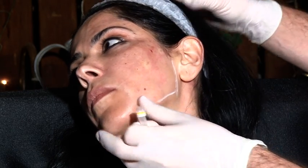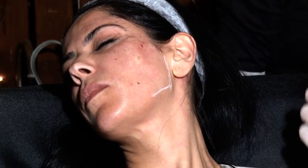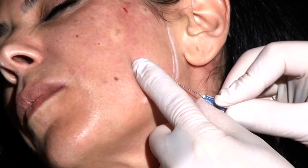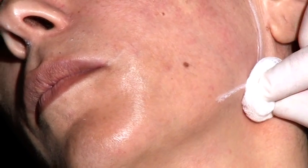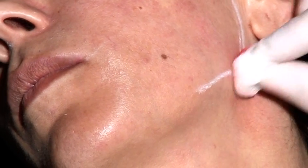So I'll start at the mandibular angle. And one, two, three, a little bit of anesthesia. For the definition of the mandible, I will use Radiesse Plus, because it can create very nice sharpness. This is non-diluted Radiesse Plus. I don't dilute Radiesse Plus myself.